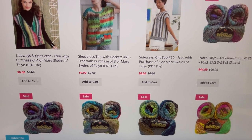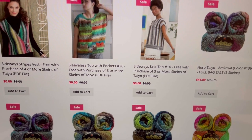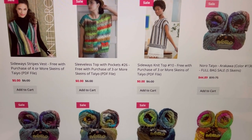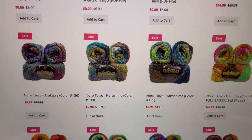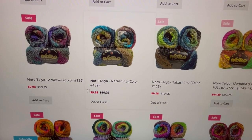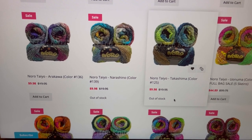So let's go to the website and I can show you the prices right now. Okay, we are on the Little Knits website, and starting at the upper right here, there is a full bag of the Noro Tayo Arakawa. And those 5 skeins are $44.89. So we are going to scroll a little bit. And you will see that these different colorways right here, they're $9.98. Some of them are selling out right now.